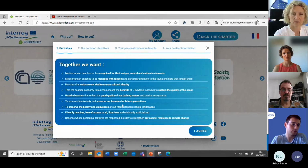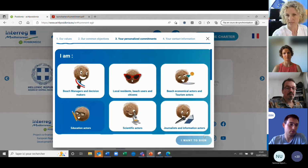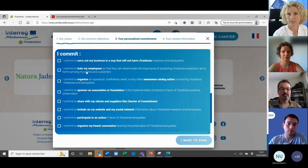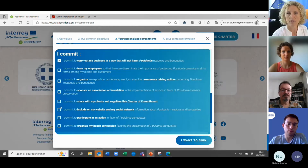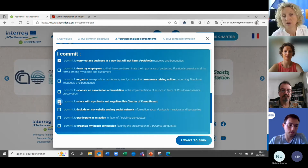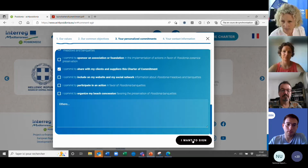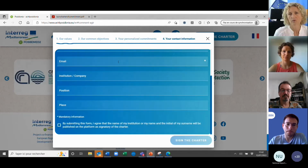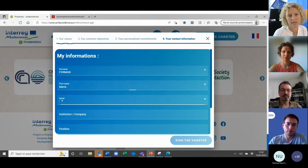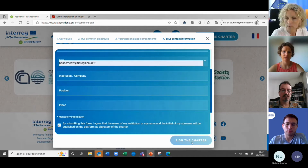So you see the window opens and you see all the values that you have to share before signing. You say, okay, I do agree. Then you say, okay, who am I? You choose who you are. For instance, here you say, okay, I'm an economic actor. I will commit to carry out my business in a way that will not harm Posidonia. I will share with my clients and suppliers all my charter of commitment. And then you sign. Once you sign, you have to fill in your information, your surname, your name, email, what institution you belong to or not, if you're an individual, and you sign.